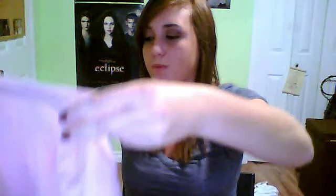Then I have this top to wear under a skirt, or just wear it alone. It says "Skinny State." I didn't know that when I bought it. It's just a regular V-neck, and it was on sale for $10, so I got a price of $16.90.